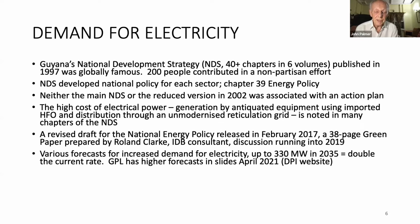So whatever is now generated by new projects has still got to also cope with the need to spend a lot of money on effectively a new grid. And this is true whether you're going to rely on the Amaila Falls or whether you're going to use this interim solution of a gas to shore project.